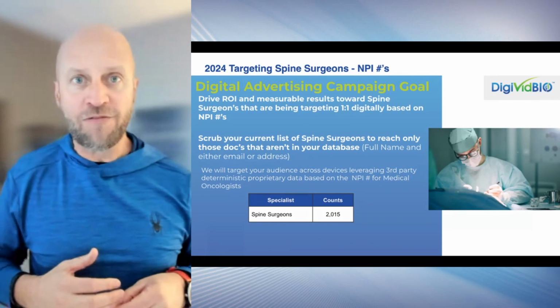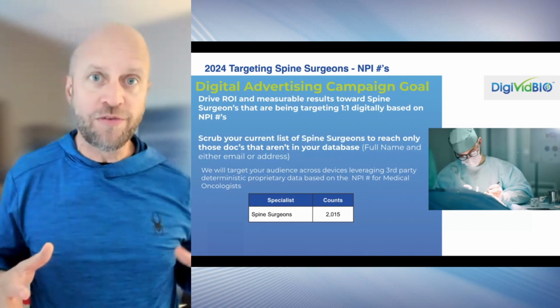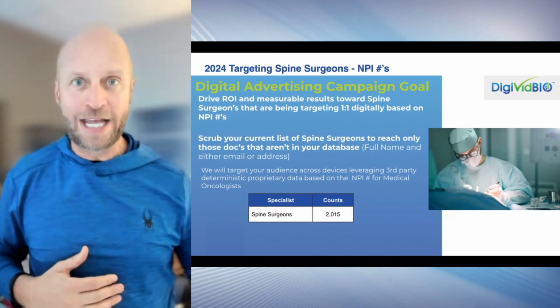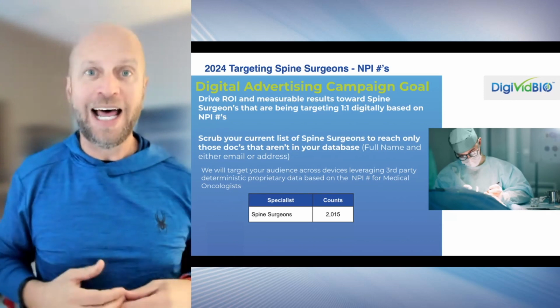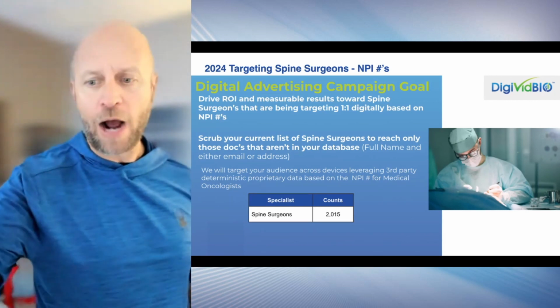partners. And if you already have a list of spine surgeons that are already customers, well, hey, we can scrub that list and remove those. So now you have a truly an acquisition list, because that's what this is about. It's about creating awareness and education, but then also creating a lead generation report that you can share with your sales team, your VP of sales. I'm going to share in a moment how we can actually do that.